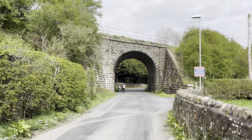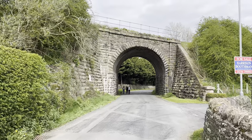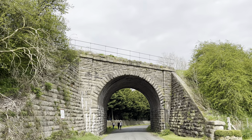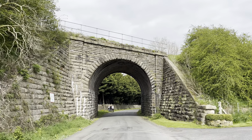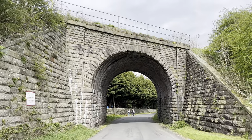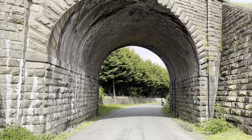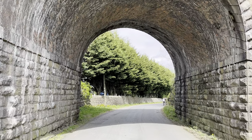So we're now approaching the viaduct then. I'm gonna go underneath that. Wonder if a train will go across while we're here. I can hear one actually. Handy. I did not plan that either. Anyway, let's head underneath. Have a look inside. I did bricky in for a while, so I enjoy looking at stuff like this.